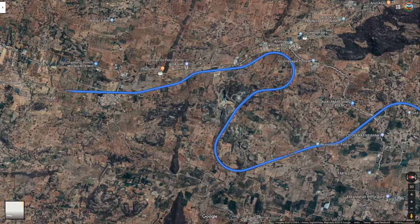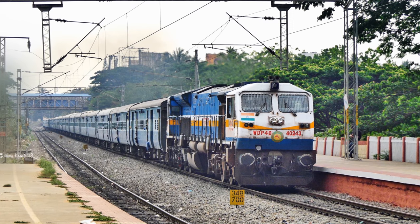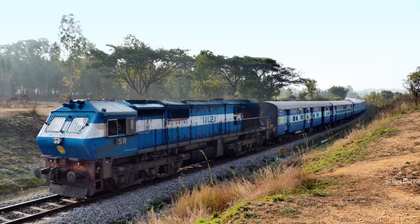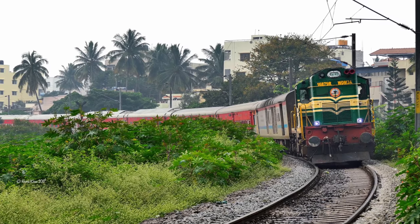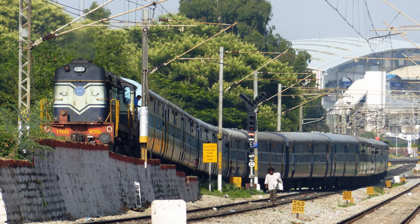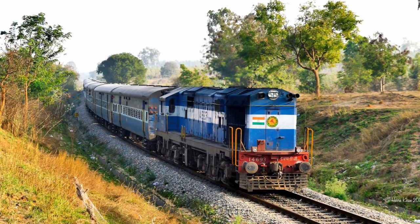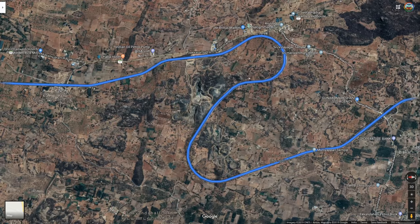Some of the important trains that pass through this particular section are the Bangalore Ernakulam Intercity Express, the Coimbatore Lokmanya Tilak Kurla Express, the Mysore Mailarathure Express, the Mysore Tuticorin Express, Yesvantpur Kannanur Express, the Bangalore Karaikal Fast Passenger, the Salem Yeshwantpur passenger, and the Bangalore Nagarkoil Express. So these are some of the important trains that pass daily through this section.